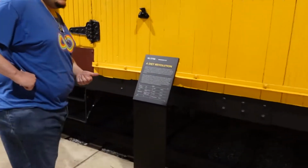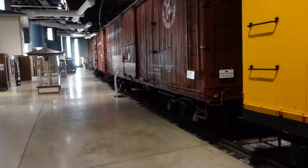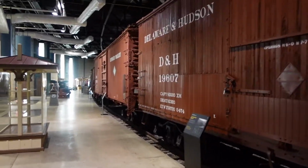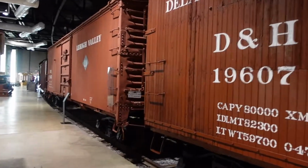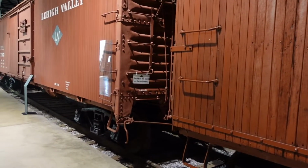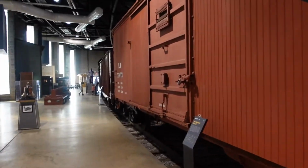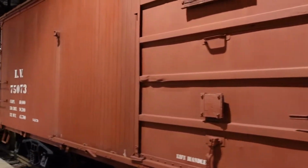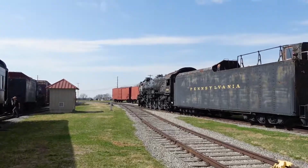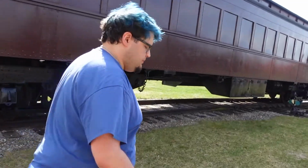Oh, that's a fancy title for this. A Diet Revolution. Ventilator and refrigerator. Used to be full of rolling stock, but I'm thinking they moved their operations into the repair sheds.